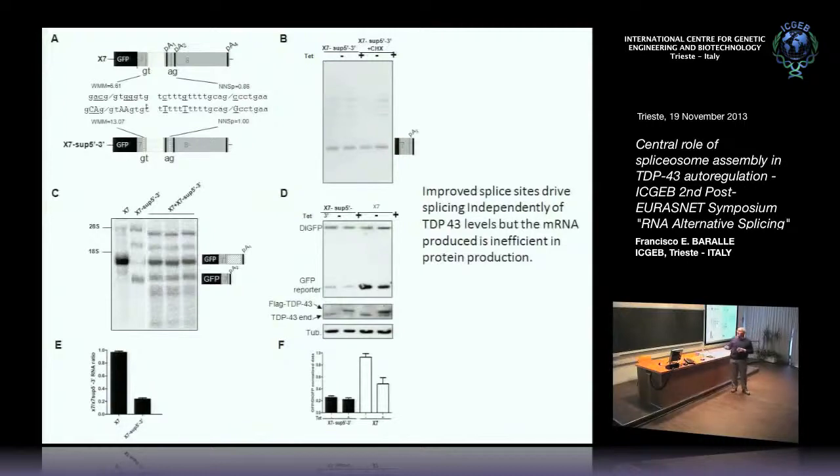One would expect that this messenger is produced, is the 100% of the construct, so it should be quite abundant. Actually, here we compare co-transfecting the construct X7, the super splice construct X7, the wild type 3' UTR, and both together, and you see that the ratio of this messenger is quite low, and we see the same for the protein.